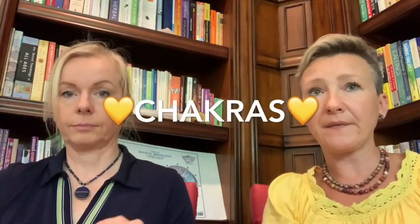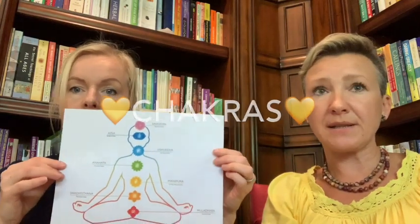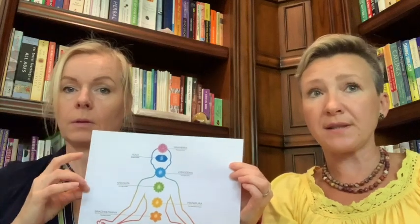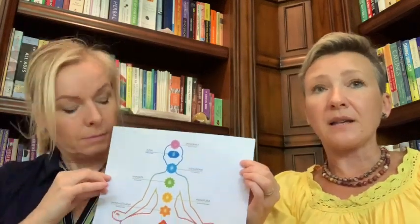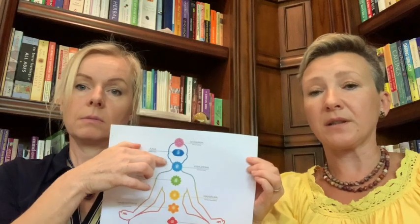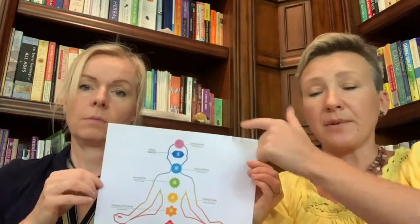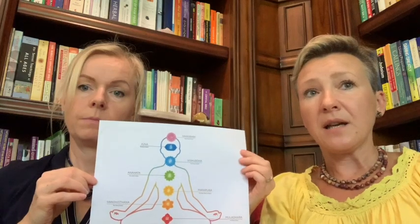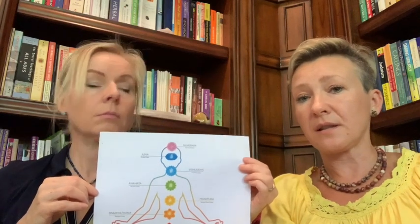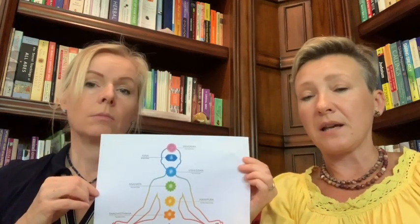Now we are looking at the digestive system from a different point of view, and we'll be talking about chakras. Chakras are the energy centers within the body that help to regulate many processes in the body, from organ function to the immune system and emotions. There are seven of them, and they start from the base of the spine and end up at the top of the head. Each chakra has its own vibration and is associated with a different color and frequency.